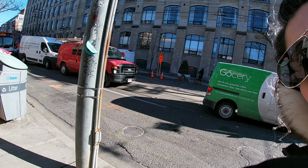So here we're coming up to Trinity Bellwoods Park. Wow, look at, there's a lot of tents here. Homeless sites. My worry is that when it really dips deep into below zero temperatures, I worry about these people that are on the street and living in tents, and how they keep warm.